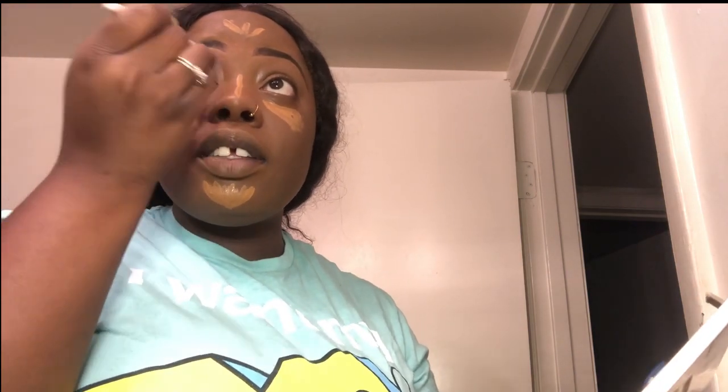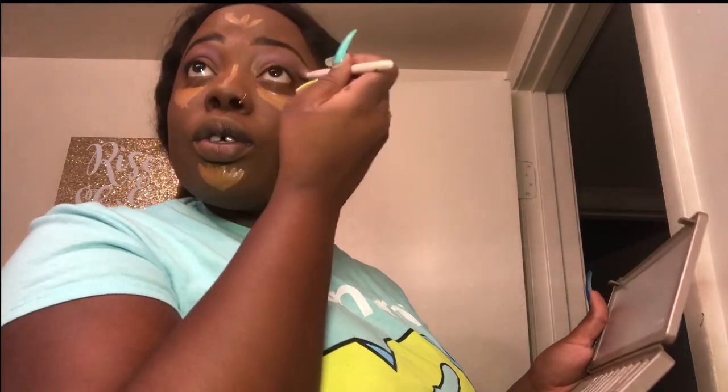Man, y'all, this is a dollar store brush, okay, honey? And this brush does wonders for me, okay? It does wonders for me. And this palette is Ellen Tracy. And again, I'm not an expert at anything, so you may do something different than what I do, okay, honey? If you do something different than what I do, do you, boo. Do you. But, ma'am, she gonna do her.